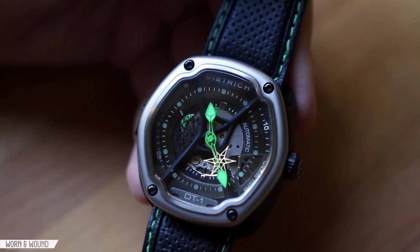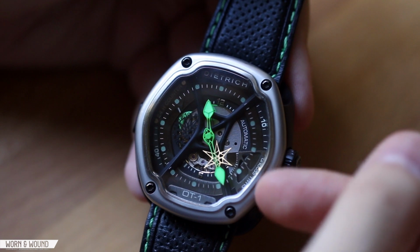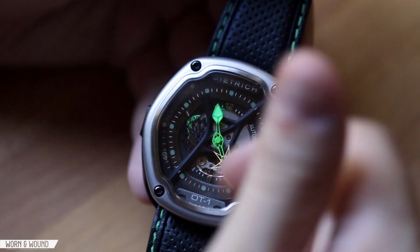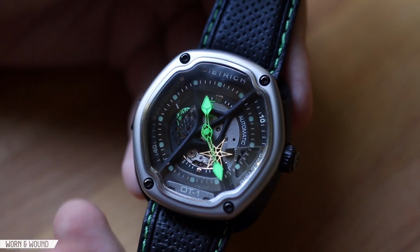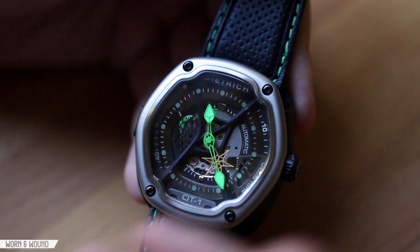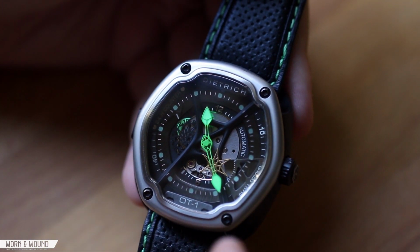There, though, it is about making the whole thing look like a machine, and here it's not quite as much. So I don't know if that's entirely necessary, especially since the movement's untreated. The movement itself is the least aesthetically pleasing part of this watch because of how ornate everything is. But it's only actually a small part of the dial.